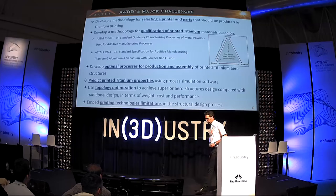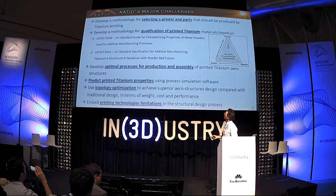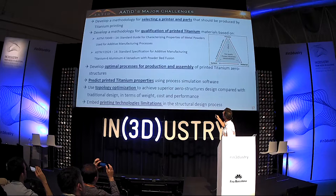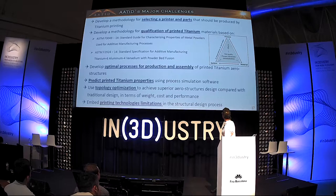One challenge is to develop a methodology for selecting parts that should be produced by titanium printing. Another challenge is to develop a methodology for qualification of printed titanium materials, because this is a special process. It is influenced by the process parameters, by the difference between systems, or the difference between a specific system and a similar system, and the material. Any batch of material influences the properties of the material.